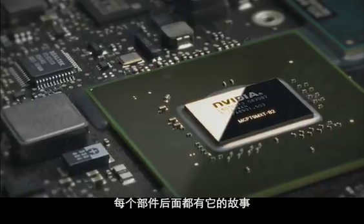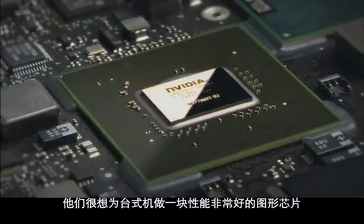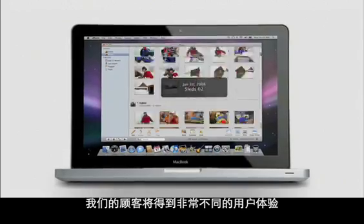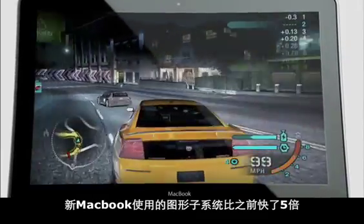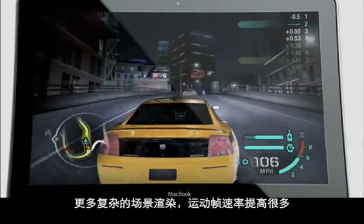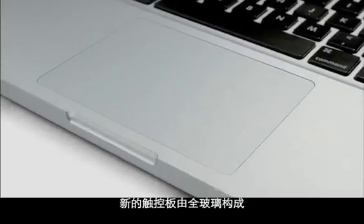There's a story behind each part. When NVIDIA came to talk to us, they were really interested in building very high-performance graphics, but in a desktop chip. What we were interested in was taking that same level of performance and putting it in a portable computer. In graphics-intensive applications, our customers will notice a world of difference. The graphics subsystem in the new MacBook is 5 times faster than the previous MacBook product. Scenes are rendered with a lot more sophistication. The frame rates of motion are much higher. It's pro portable level graphics, but built in a consumer notebook. The new trackpad is made entirely from glass.